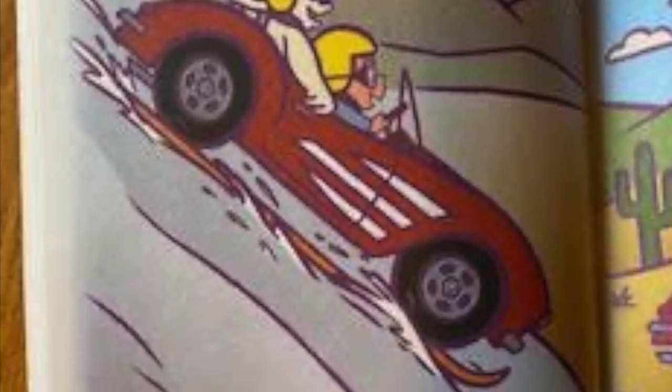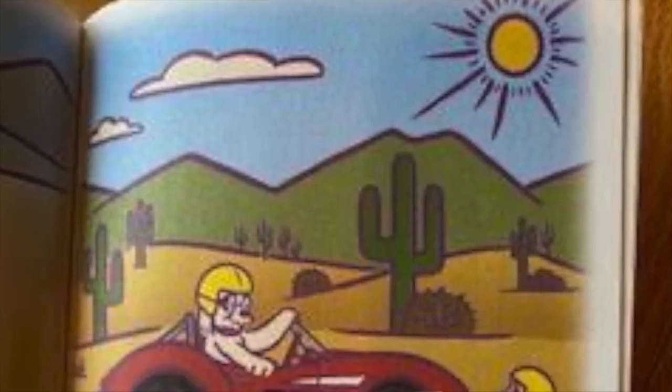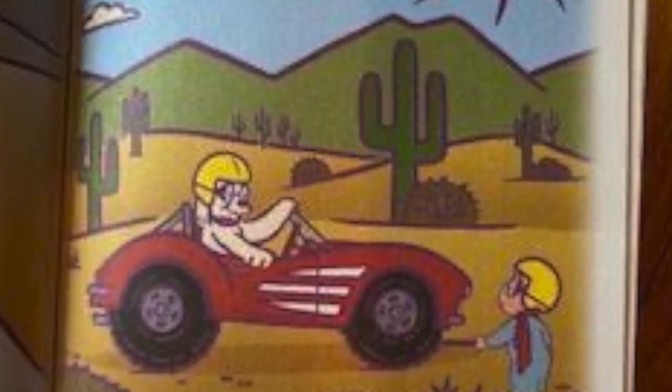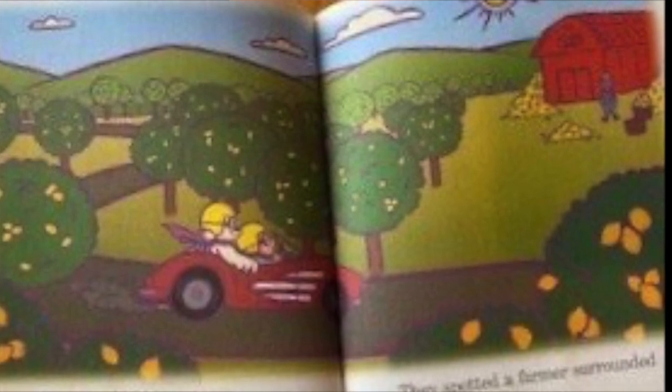Harold and Lilac found themselves surrounded by sand dunes. Harold replaced the skis with huge desert tires. Off they sped. Now out of the desert, they passed hundreds of trees covered with yellow fruit, lemons. They spotted a farmer surrounded by bushels of lemons. He looked like he needed help.